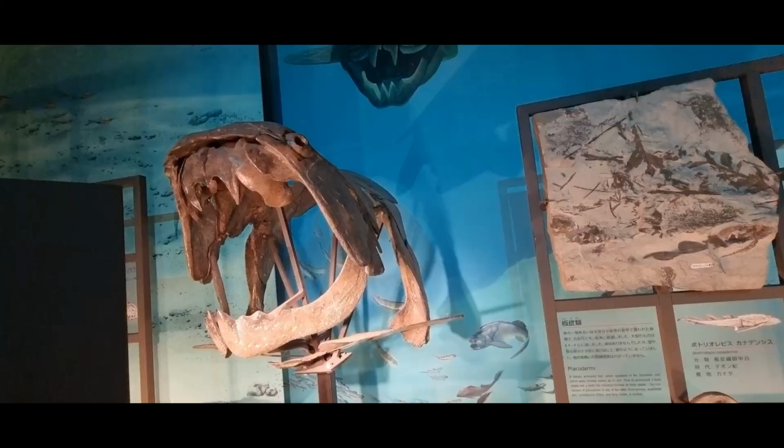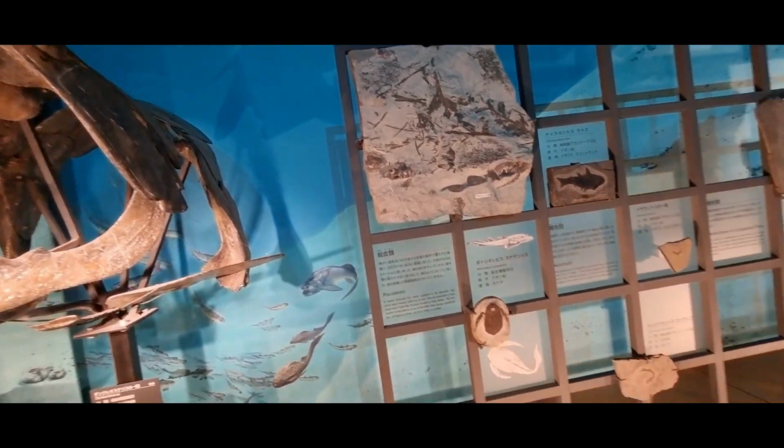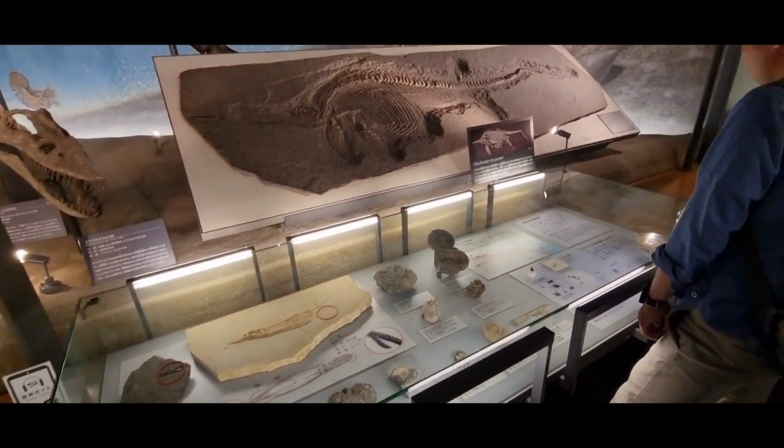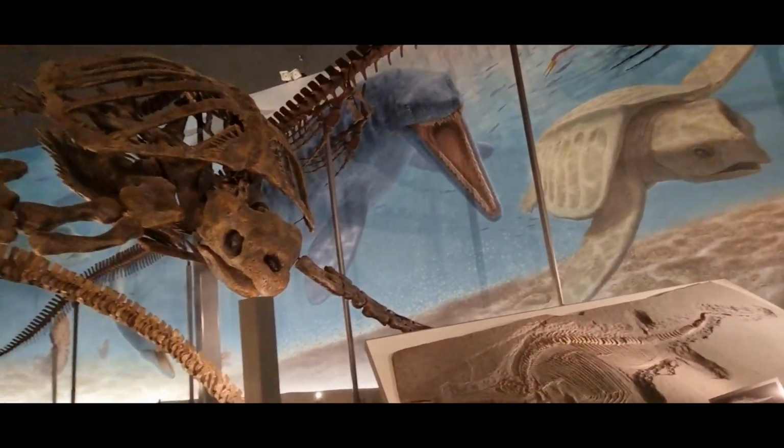Now the second floor was a lot smaller than the first floor, it's about half the size. And up on the second floor, it had a lot more bones in relation to what came after the dinosaurs. So there was a lot of sea life as well as smaller lizards and mammals, such as these huge fish jaws and these sea life fossils, as well as this huge turtle.